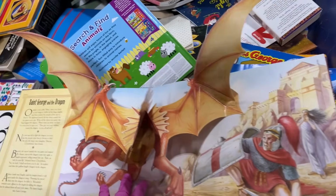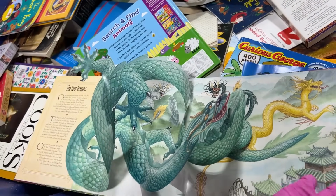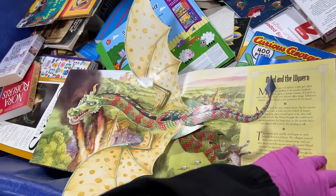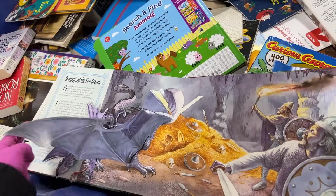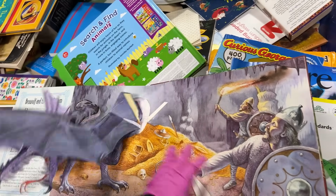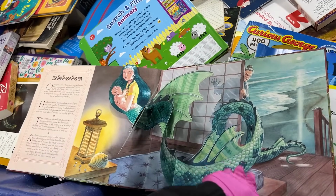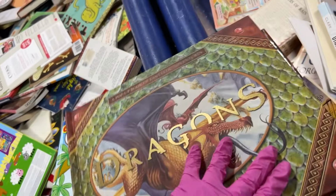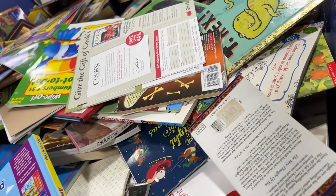Oh. Very nice. Oh. I think we'll get this one. Well, I think John can fix that. Oh, what do you guys think? Should we get the pop-up book? There's lots of kids' books in here.